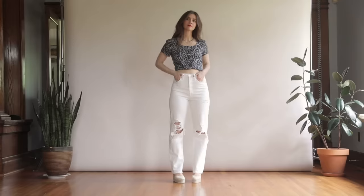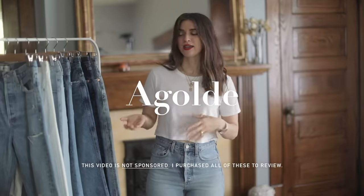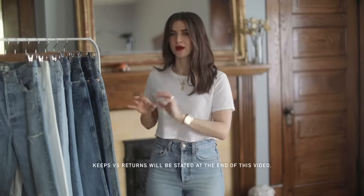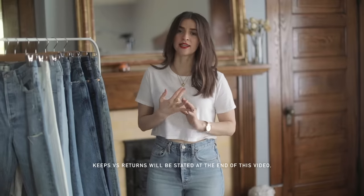I'm gonna be probably doing this with different brands if that's something you guys are interested in. But for today, I'm reviewing AGOLDE. It's a brand that I am new to, and I wanted to just try a few of their different kinds. And out of those kinds, I want to either return ones that don't work or exchange them for a different size. And let's get started so this intro isn't too long.